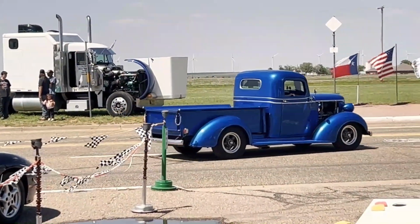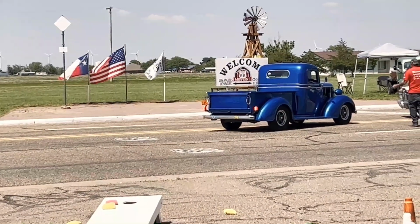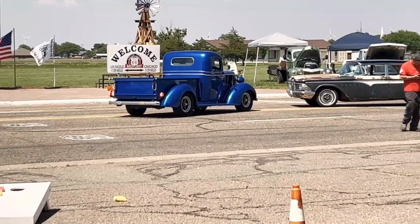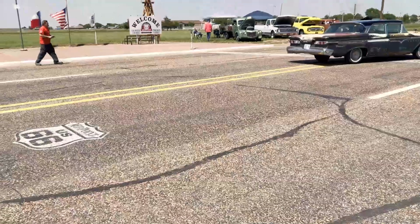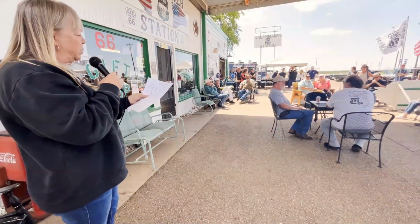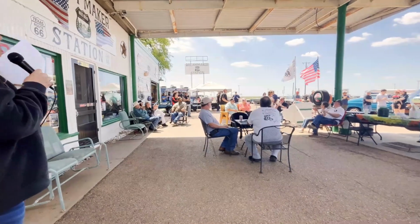All right, so for that cash door prize, that first winner's number is 318475. Now the make awards, the original model. Here we go. Carl Barfoot for the 1970 Challenger. Congratulations, Carl.